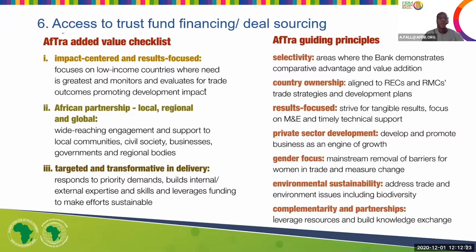We partner with local communities, businesses, governments and regional institutions to have a wide reach of interventions. We also respond to demand and build internal and external expertise to leverage funding.